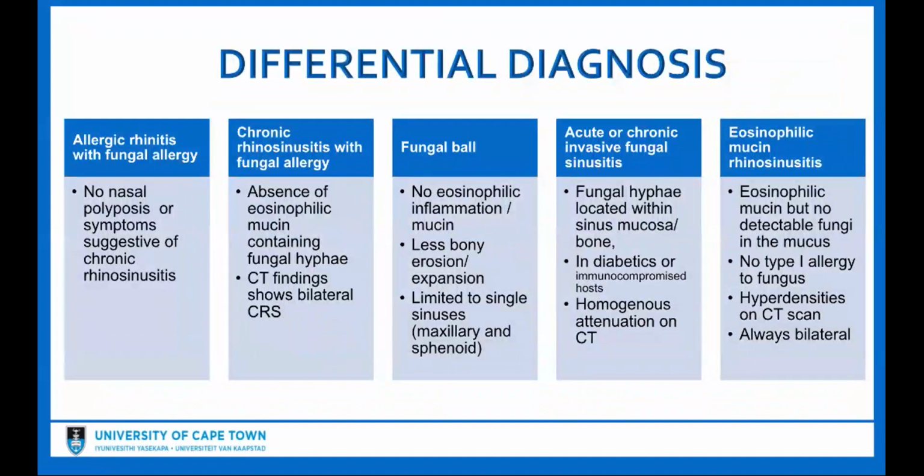Some differential diagnoses one must exclude include allergic rhinitis with fungal allergy. In this circumstance, one would not observe symptoms of chronic rhinosinusitis. Another differential could be chronic rhinosinusitis with fungal allergy, where there will be absence of eosinophilic mucin containing fungal hyphae, and a CT scan of bilateral disease.